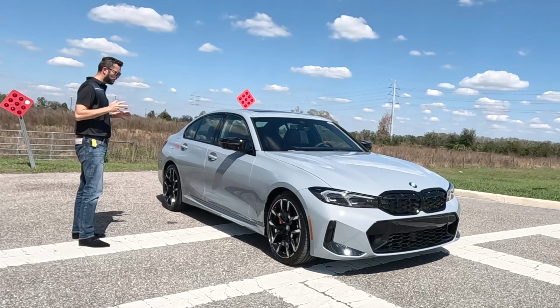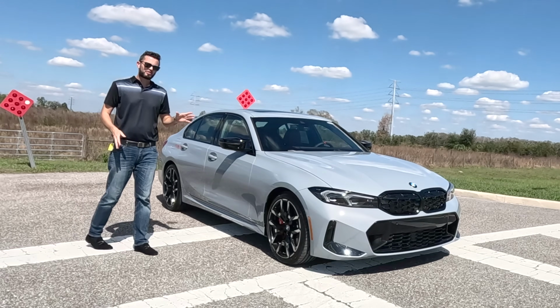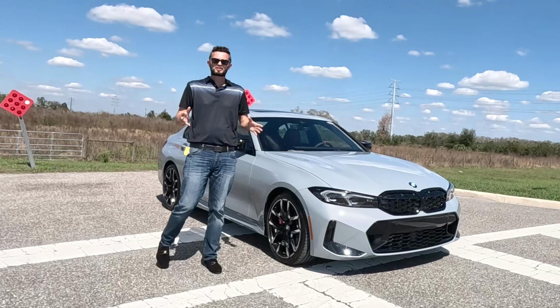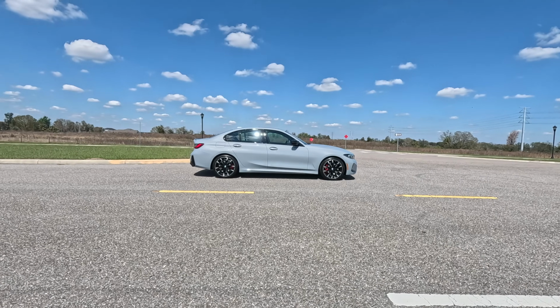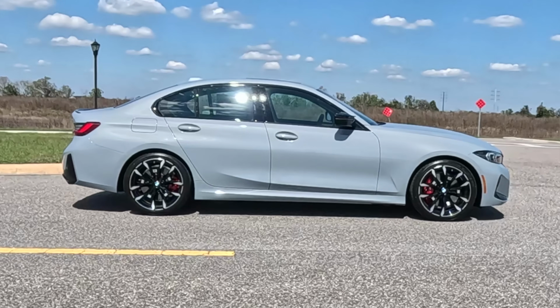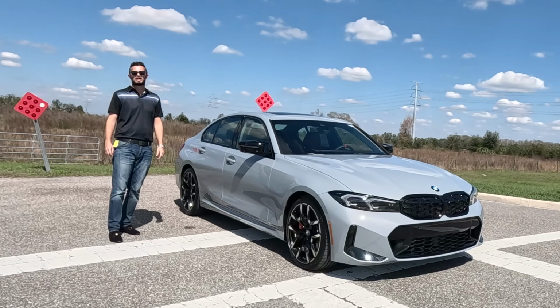So now you have a retuned suspension. You got the upgraded brakes. They've tweaked the 48-volt mild hybrid technology. These are all reasons why I would get it. And that's paired to an 8-speed Steptronic automatic transmission, achieving 27 mpgs for the city, 33 mpgs for the highway.